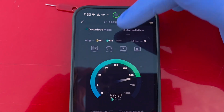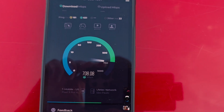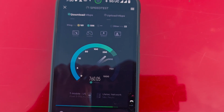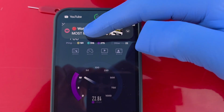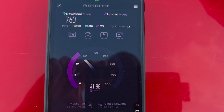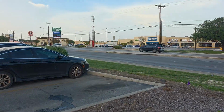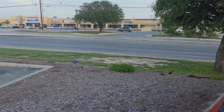So as you can tell, there's a ping of 181, still relatively slow, but we're getting damn near 750 download speeds. That's really good. What are the upload speeds going to be? We're at 20, 33, 35, 36, 37, 40. We're going to crack 40? Yep. Pretty good, right? And that's coming from that tower right there. Now, there's also another tower behind that HEB right there, but I'm connected to this one, I believe.